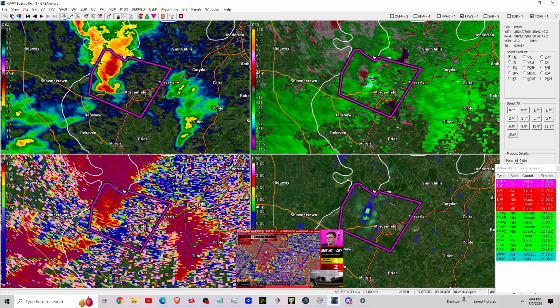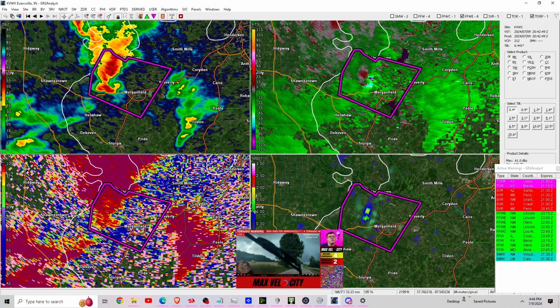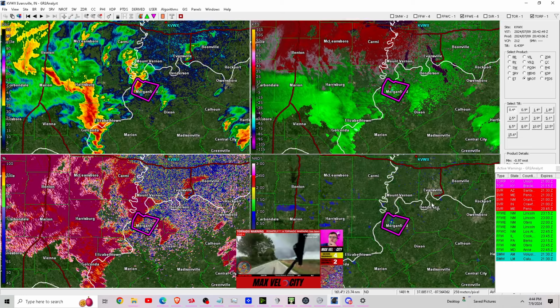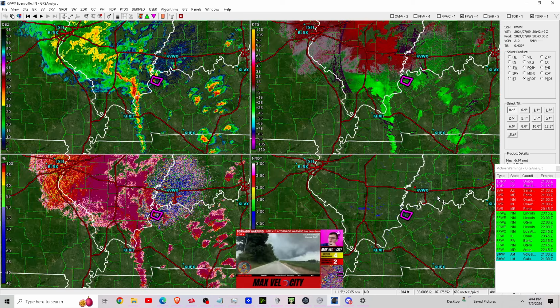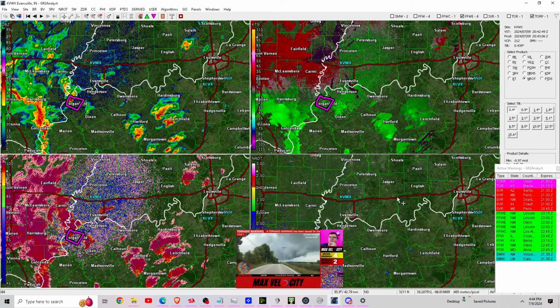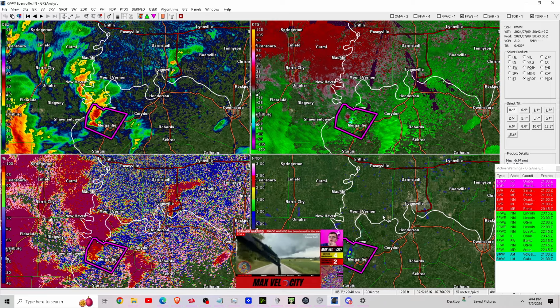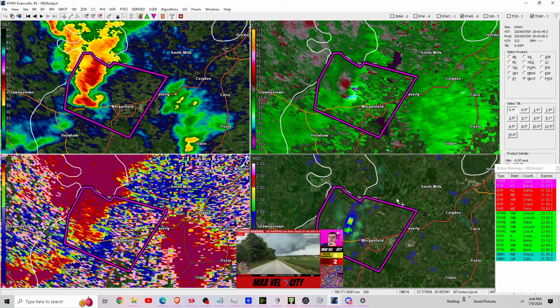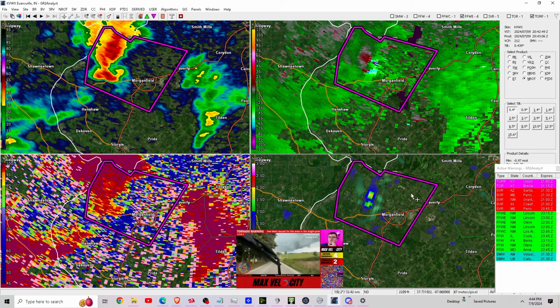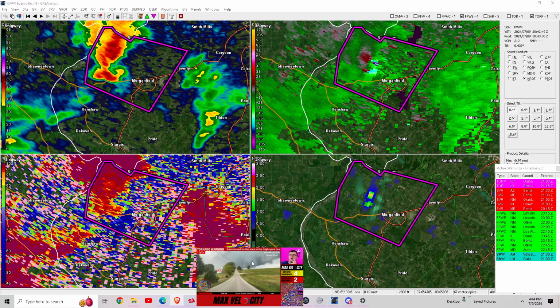Apparently Connor has a view of a rotating wall cloud right now. Right side of your screen. That's on the other storm in central Kentucky. Yep, rotating wall cloud here, guys. It's investigating right now. Tornado, but it's not on the ground at the moment. Yeah, there's a view of the PDS tornado. It's heading up pretty clear to me as of a few minutes ago, at least. Road network is not good here.